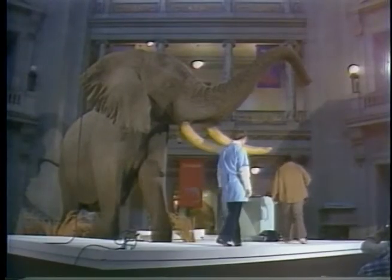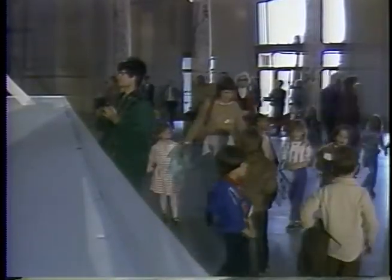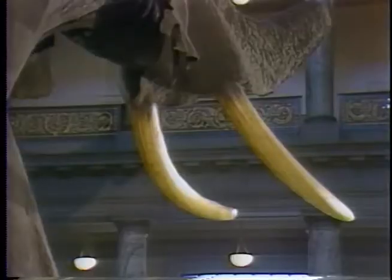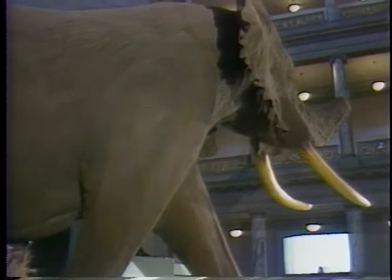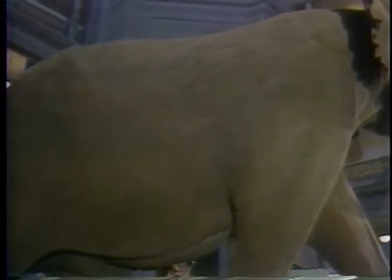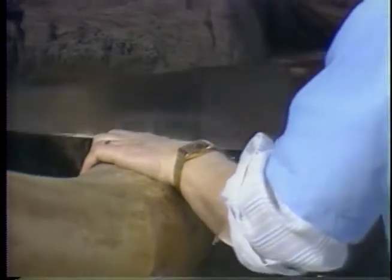She's become the symbol of the Smithsonian's National Museum of Natural History, a landmark to millions of visitors who say, "Meet you at the elephant." Frozen in a brisk trot since 1959, this guy is the largest land animal ever mounted, the second largest ever collected. But fame and the open rotunda have taken their toll.